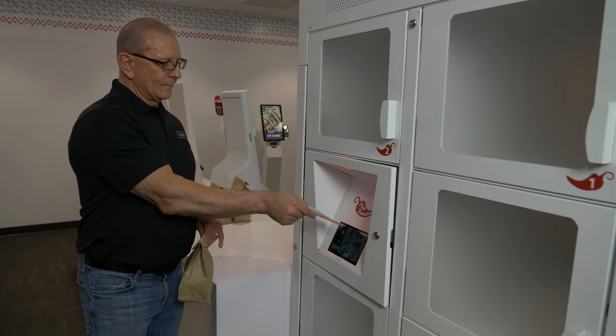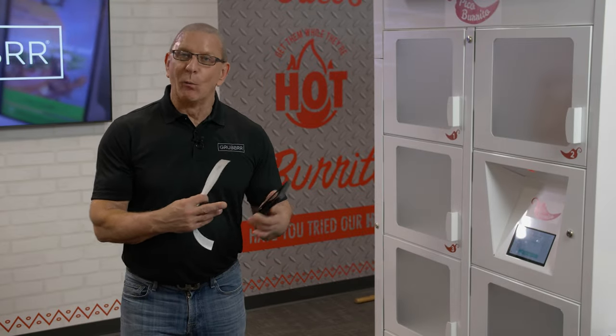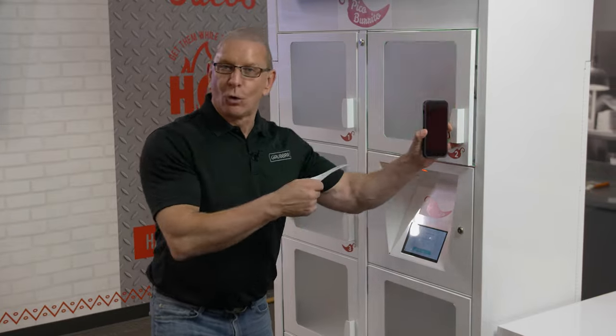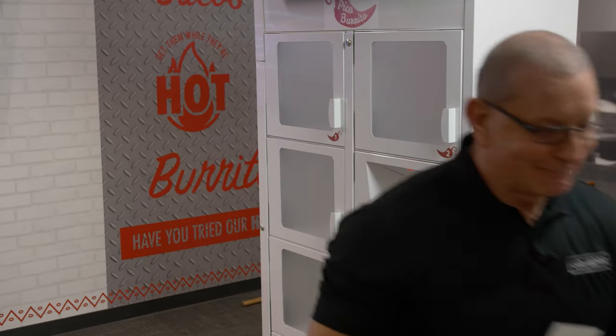The expediter uses that receipt to open the locker on the kitchen side. The GRUBBRR locker knows which cubby is available, and once the order is placed in the locker, the door is closed, the customer receives a text which notifies them that the order is ready to be picked up at the locker. So I just received a text to say that my food is ready. I'm gonna walk over to the locker, scan the QR code, the door pops open, I grab my food, it's a totally frictionless process, and now I'm on my way.